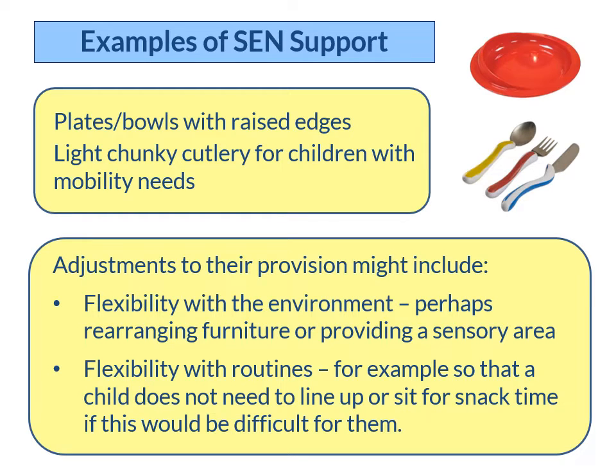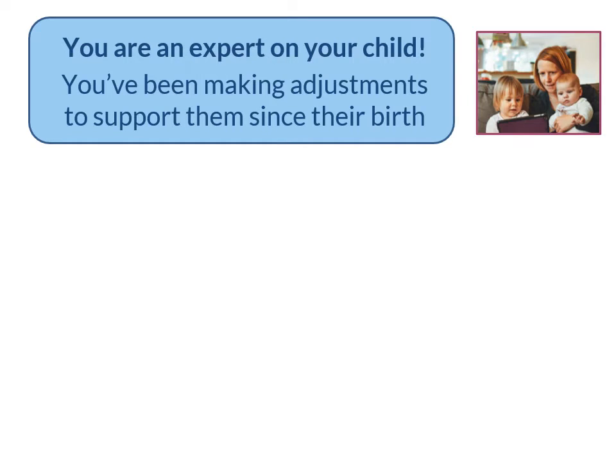These are just some examples. Every child is different and will present with different needs, so it will be important for you to share everything you know about the kind of support which helps your child best. Remember, you are an expert on your child. You've been making adjustments to support your child since their birth.